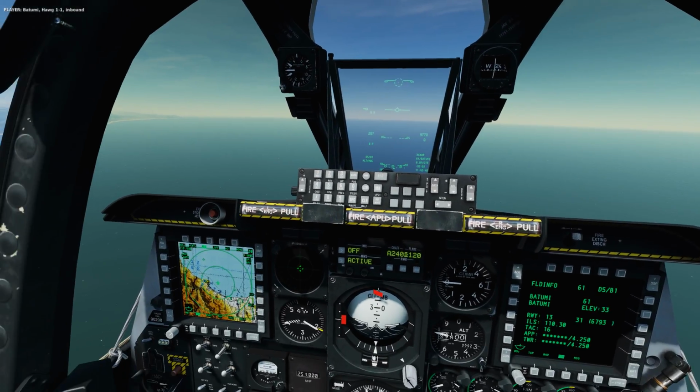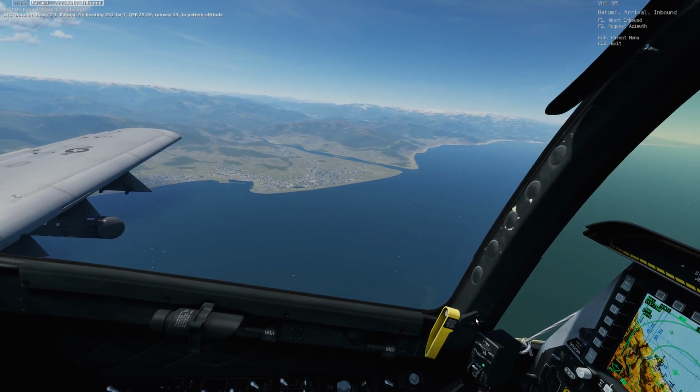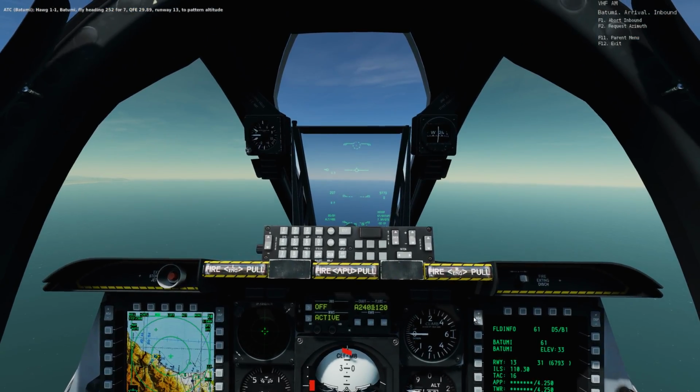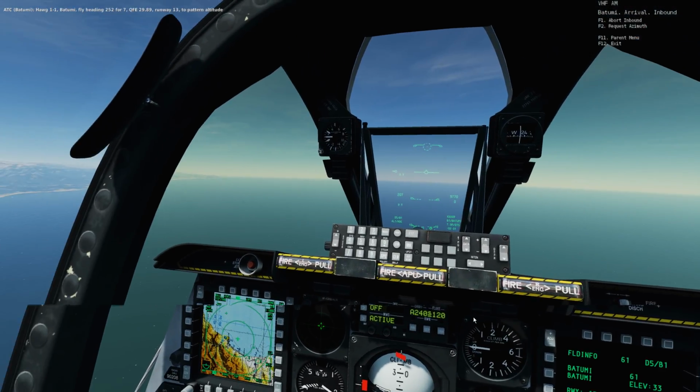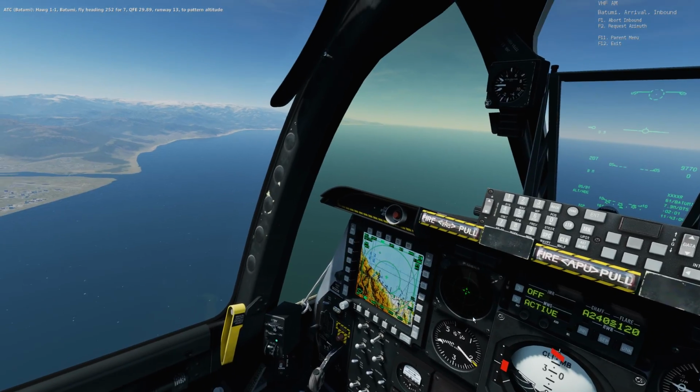Batumi, Hog 1-1, inbound. Hog 1-1, Batumi, fly heading 252, Fort 7, QFE 29.89, runway 13, to pattern altitude.